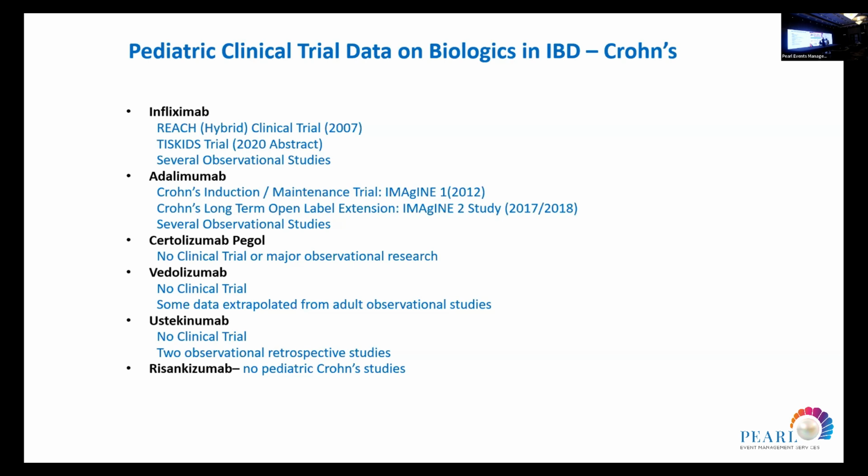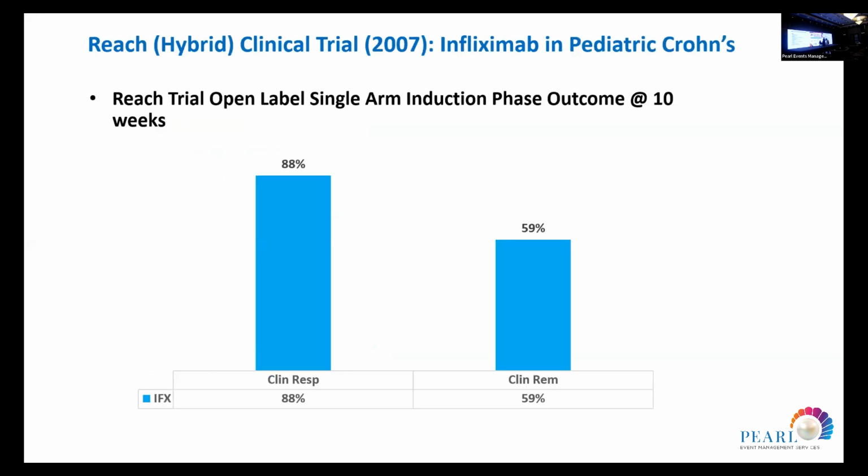What about ustekinumab or Stelara? No clinical trial has been done so far in the pediatric Crohn's population. However, there are at least 2 observational studies that have been done with Stelara in the pediatric Crohn's population, and there's some post hoc work as well from the Unity trials. Risankizumab, which is the newest kid on the block, has no observational work, and there's no clinical trial for pediatric Crohn's with this drug so far.